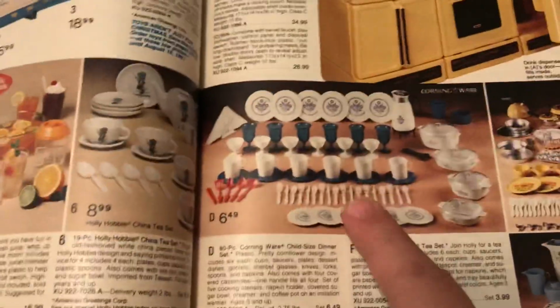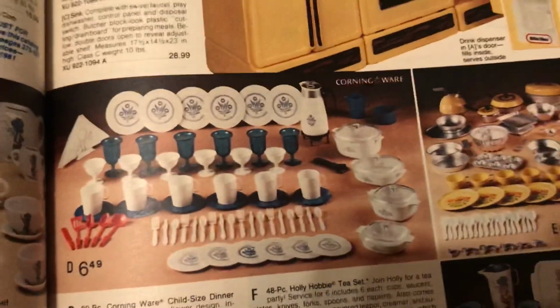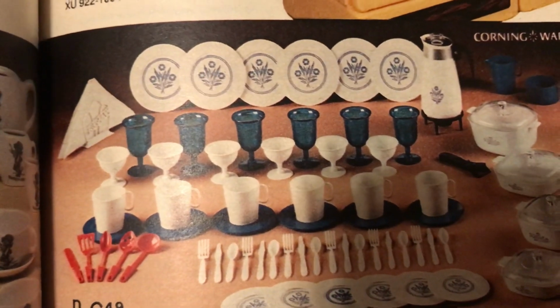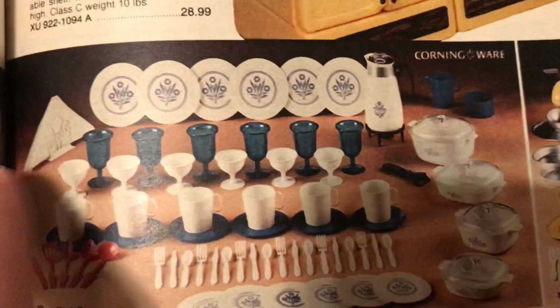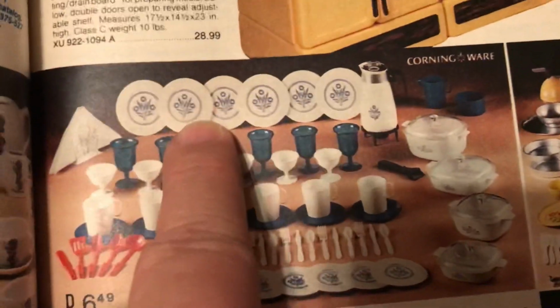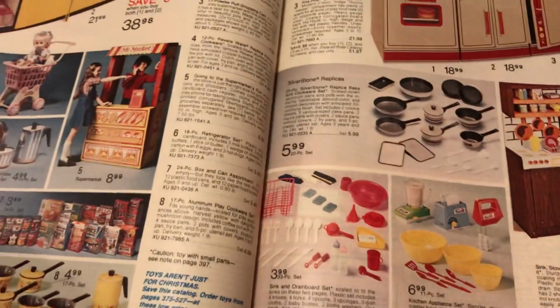Oh, wait. See that pattern? Look, this Corningware pattern right here. This is a child-sized dinner set. Cornflower. Yes. See the pattern. Take a good look at that. That pattern was all of our stuff. It's called Cornflower, and this is a children's set with that same pattern. All of our stuff in the house, and I have a coffee pot still on my stove that has that pattern. Cornflower. Now that's something cool.